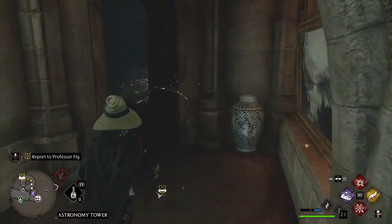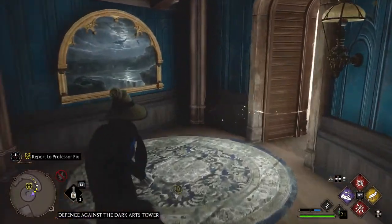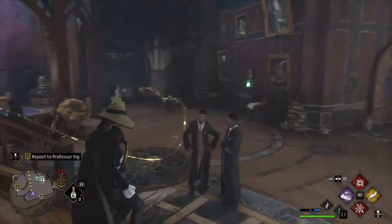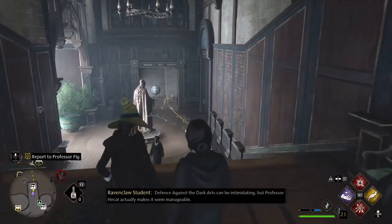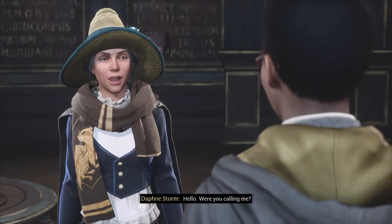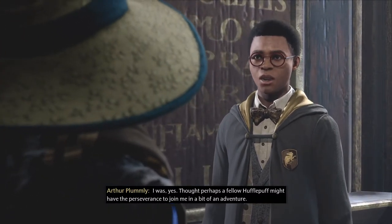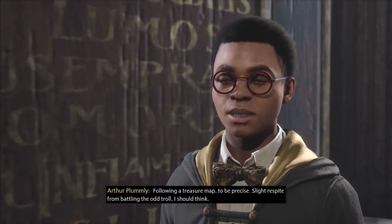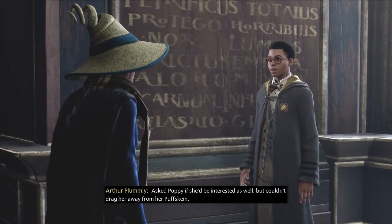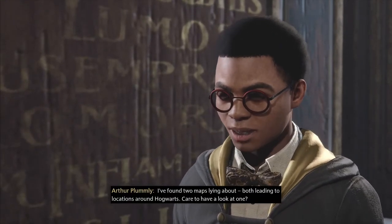Professor Fig. Oi, can you help me? Hello, were you calling me? I was, yes. Thought perhaps a fellow Hufflepuff might have the perseverance to join me in a bit of an adventure. Following a treasure map, to be precise. Slight respite from battling the odd troll, I should think. Asked Poppy if she'd be interested as well, but couldn't drag her away from her puff skein. I found two maps lying about, both leading to locations around Hogwarts. Care to have a look at one?